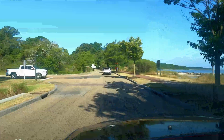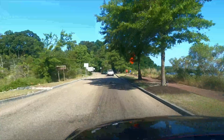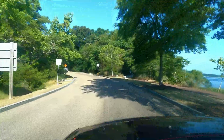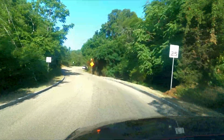Now you got to watch out for guys like these in Virginia. That's just part of the way we roll around here. He probably got out of town plates, but who knows? He might be a local driving like a lunatic. It happens more than I care to admit.